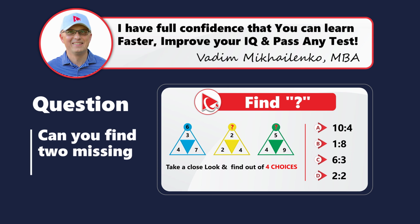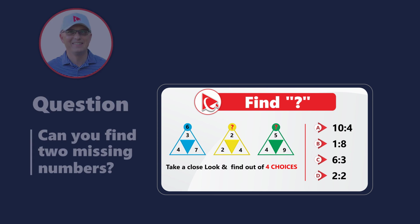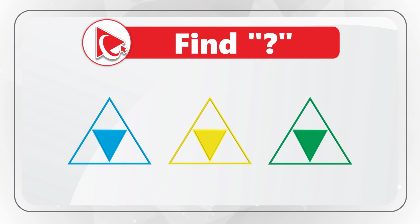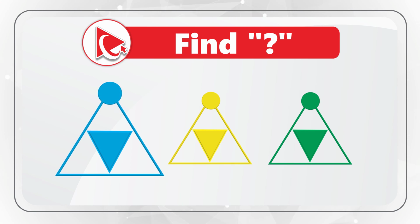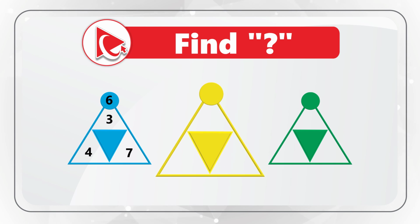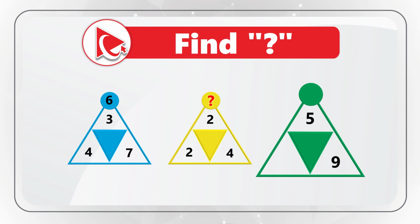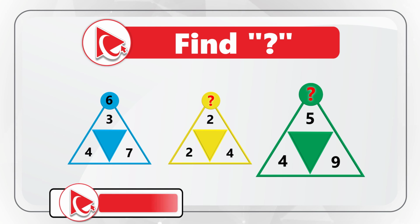Here's an absolutely phenomenal question, which is absolutely not obvious how to solve. Instead of one question mark, you need to find 2 question marks. You're presented with 3 triangles. All triangles have a circle on the top. The blue triangle has 3 numbers inside. Starting from the top, the numbers are 3, 7, and 4, and the number on the top is 6. The yellow triangle has numbers 2, 4, and 2, and there is a missing number on the top. The green triangle has numbers 5, 9, and 4, and a missing number on the top.